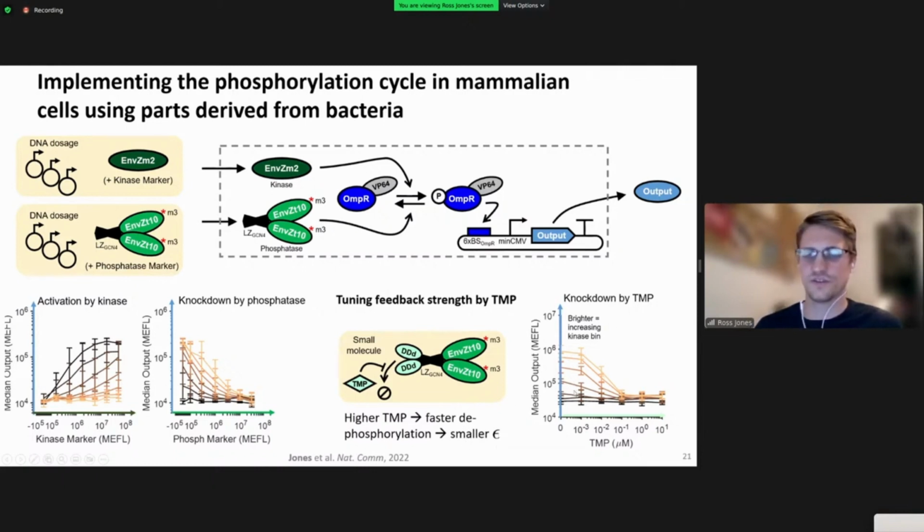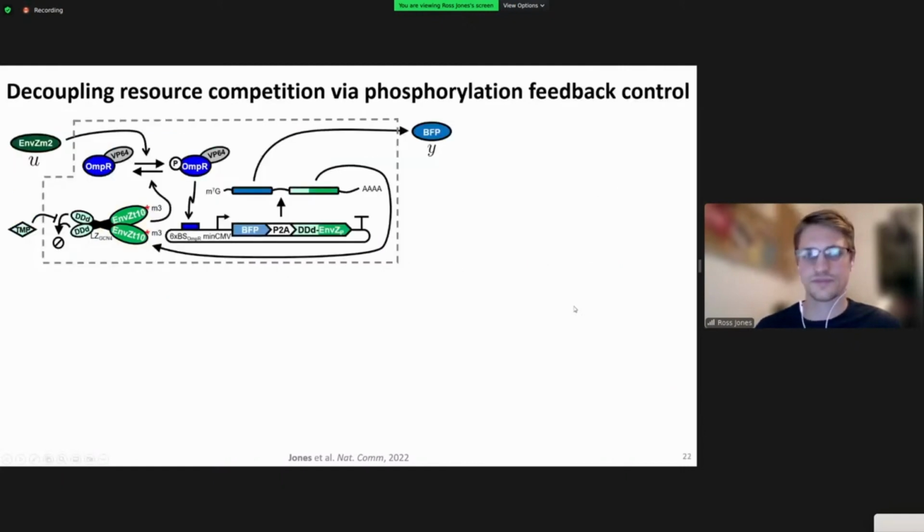So just to confirm that this works, we set up this system with a set amount of the phosphatase and kinase, and then we dosed in TMP, and what you can see is that it causes the system to turn off and works across different amounts of kinase, being the different colors here.